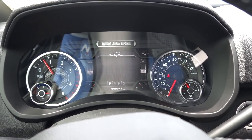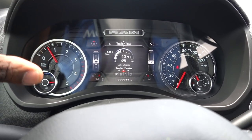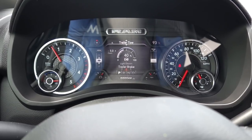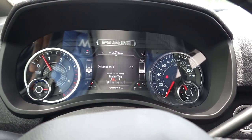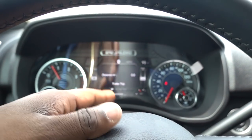And if you have air suspension, I'm going to show you guys something on this side, but the trailer tow menu is a little bit better too. They've always shown this to you here, but one thing that they added was they do trailer light check too. That's something new. My truck doesn't have that, and this is on my truck too. It's a 2019 that I have, but it shows you the distance that you travel with your trailer.